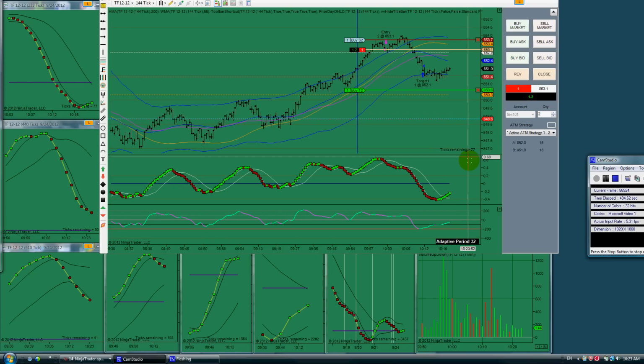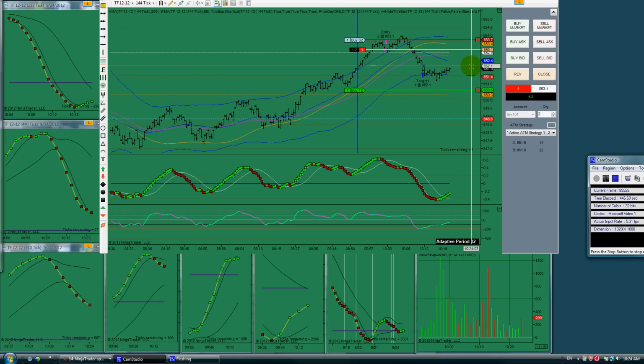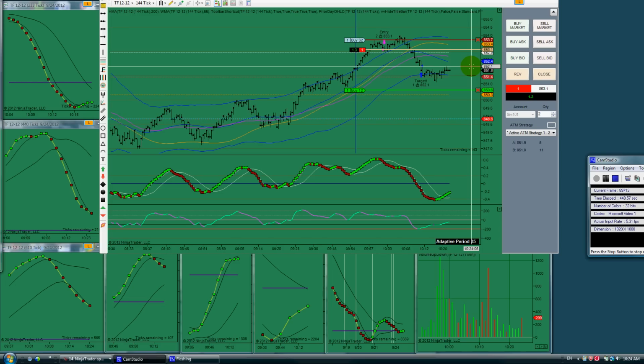That's not a very appealing thought. That this 852, which we just hit, is a pretty substantial SR line from days past, so maybe we're going to respect that and head back down.